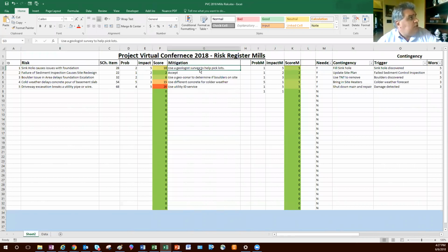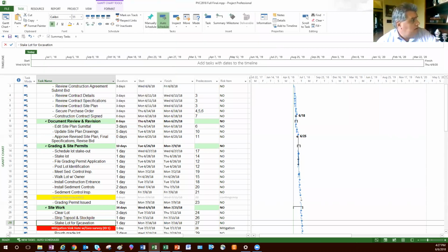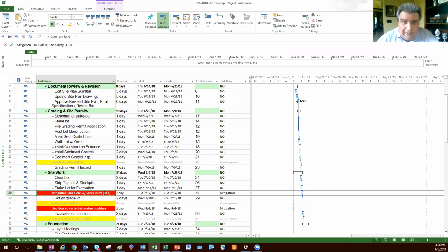So we're going to use a geologist survey to help pick the lots. If I look at the rough grade, that is where I'm going to see it when I start doing my rough grade work. I'll be able to detect the sinkhole problem. So I'm going to mitigate by checking out the survey before I pick my lot. Because I'm early in the process, I'm going to pick a lot that has a low probability of having sinkholes based on a geologist survey of the area. Okay? So that's the action I'm going to do.